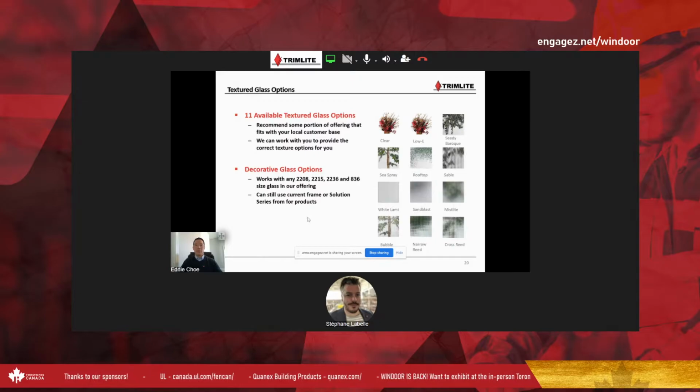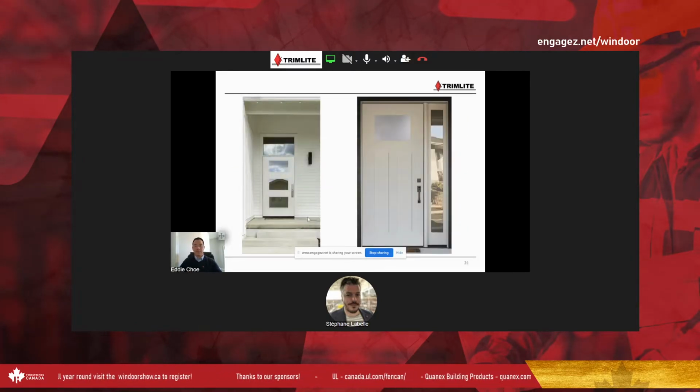Circling back to the Solution Series program in terms of door light frames, we can use those in our decorative glass options as well, in various sizes. And again, as I mentioned previously, it is emerging in terms of the size availability with regards to the Solution Series frame. Here are just a couple of beauty shots highlighting the Solution Series frame product and the textured glass. It shows again that it's featuring more of the glass in the actual door panel and is less obtrusive in the frame areas.